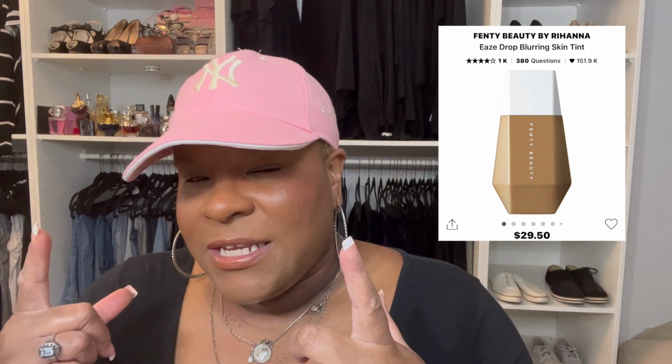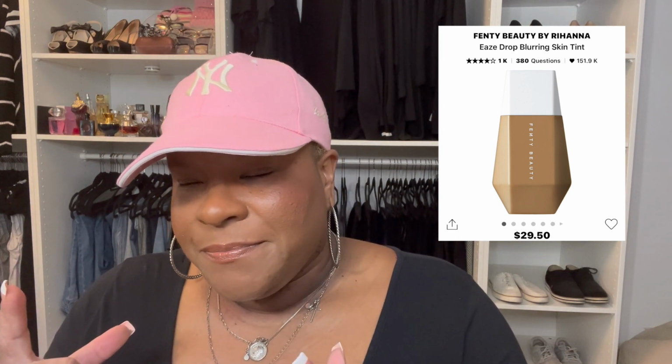Today I have on Fenty, and I think this is perfect for that, and that's a skin tint that I enjoy. I have that on today. I think it's in shade 17. Yes, in 17, and I think this is a good one too. You should definitely try it if you haven't already.